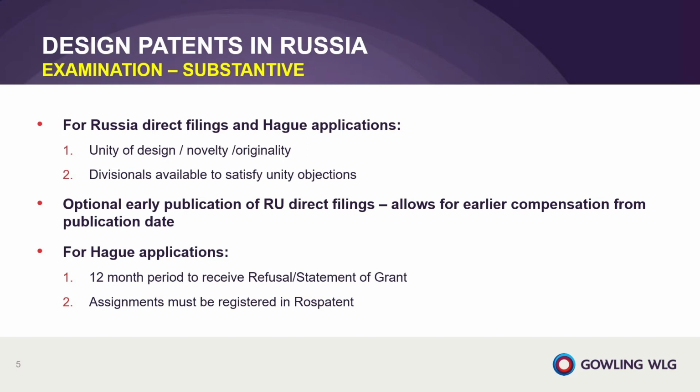In case of substantive objection for Russian direct filing, the Russian Patent Office will issue office action prior to issuance of a final refusal, and the applicant will have an opportunity to provide arguments and additional documents within a set period of time. For Hague applications, in case of substantive objection, the Russian Patent Office issues a refusal, which can only be appealed at the Chamber for Patent Disputes.